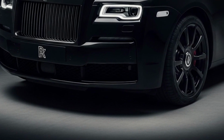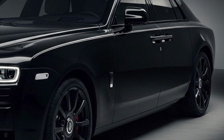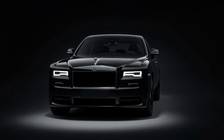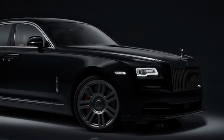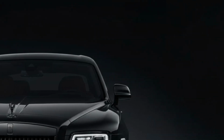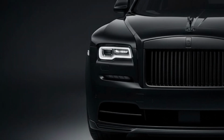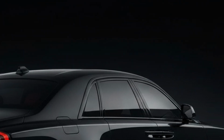A powertrain caught between two worlds. Under the hood, Rolls-Royce is walking a fine line. The legendary 6.75-liter twin-turbo V12 is still alive, but everyone knows its time is limited. The 2027 Rolls-Royce represents one of the final chapters for pure V12 luxury power. The engine is smoother than ever, quieter than ever, yet somehow stronger in real-world driving. Rolls doesn't chase horsepower numbers like supercar brands. Instead, it focuses on effortless torque, the kind that moves a massive luxury sedan like it weighs nothing.